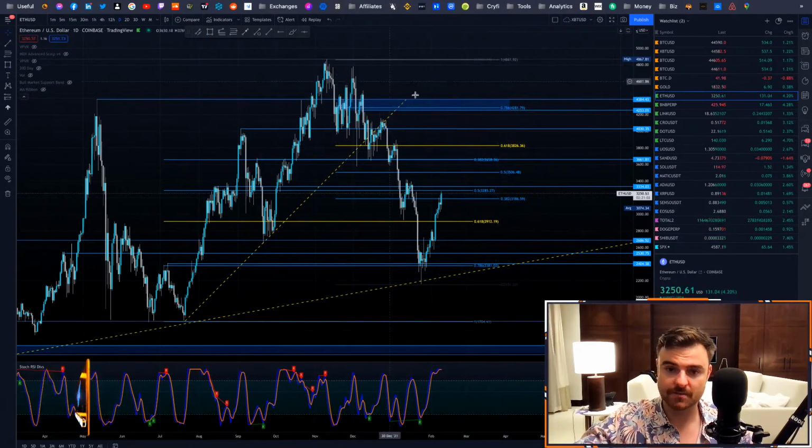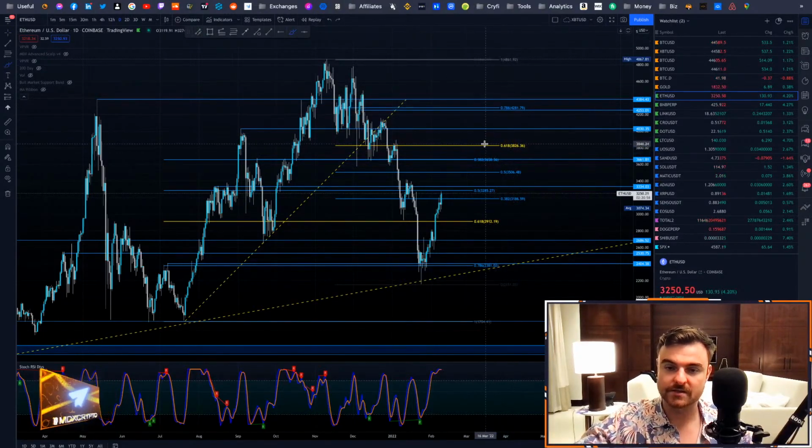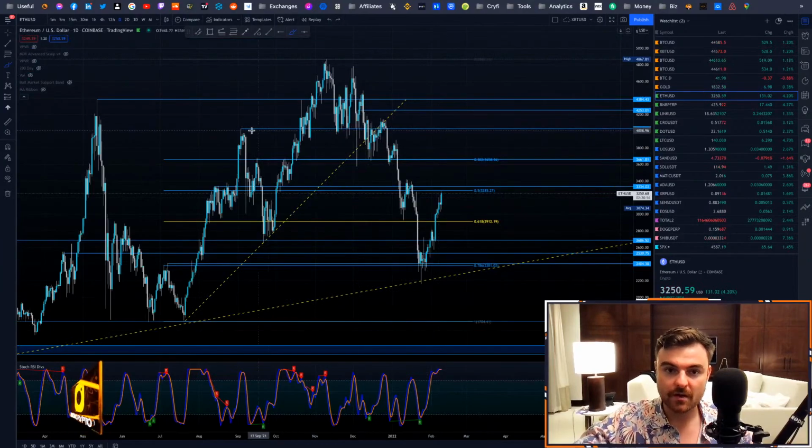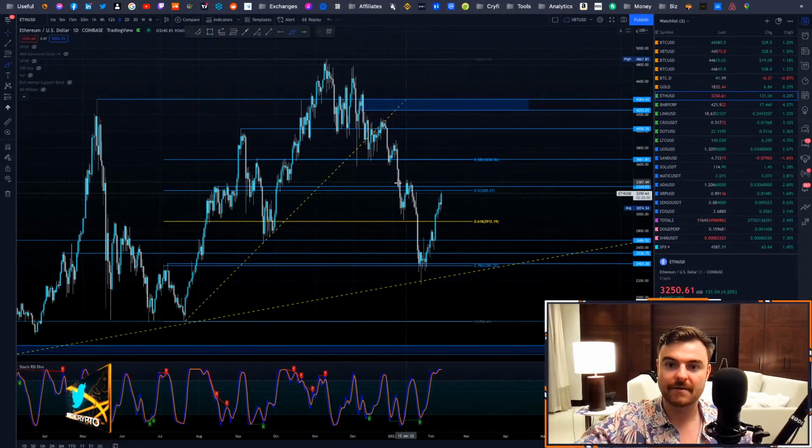A 786 retracement to the upside doesn't mean that we can't stop at the 618 on this, or even stop at this level here, which is the previous high price. But I'd say probably around in here, guys, would be where Ethereum will stop if we do get above here.